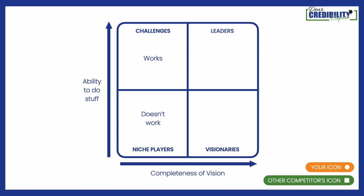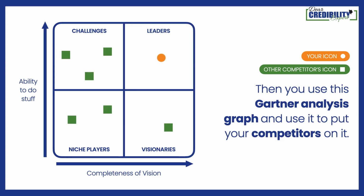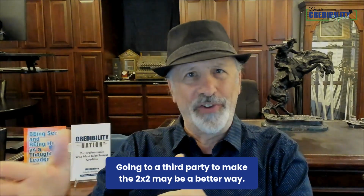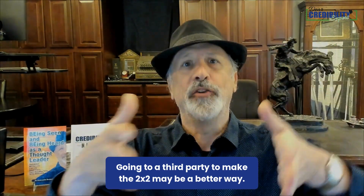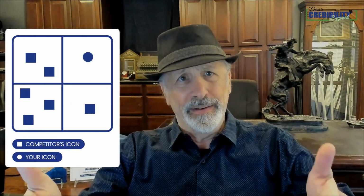Now, with the Gartner 2x2 quadrants, what you're always doing is looking for the upper right-hand quadrant. You look at all the other competitors and put in the boxes where they reside. Whether it's works or doesn't work or produces bad enzymes in the environment or whatever it is, you should check with the lawyers to make sure of the things that you say there, particularly if you're listing them. That's where going to a third party makes more sense, so pay a third party to list the 2x2 for you. And if you're the only company in the upper right-hand quadrant, then that becomes really easy.